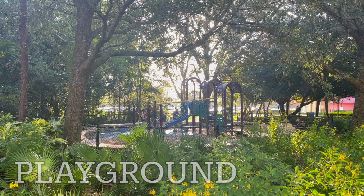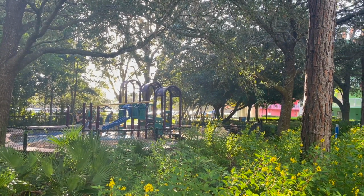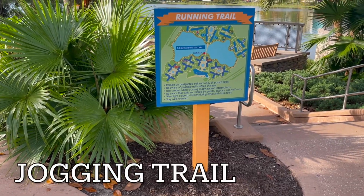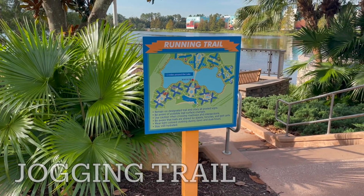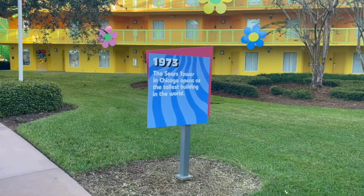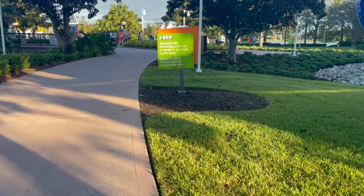Located just to the side of the 70s section is an outdoor playground for little ones to burn off some energy and play. You will also find a jogging trail that goes all the way around the resort. Keeping with the theme of this resort, the jogging trail features signs with pop culture facts relevant to the decade that you are currently jogging through.